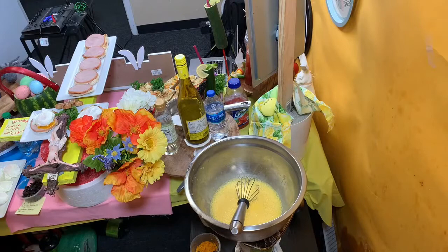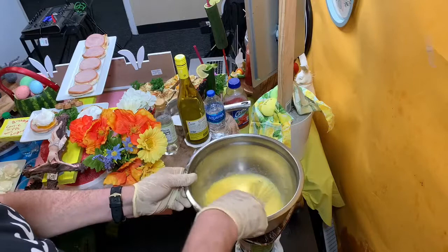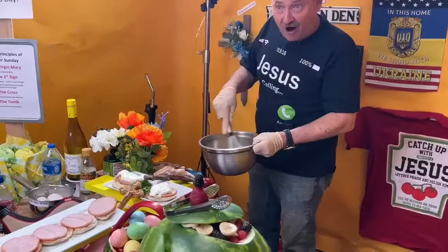So you want to get a whip going. What's in this, Steve? Well, there are about 7 egg yolks, a little lemon juice, and some water. And it's very frothy. I got way too much water in here, but that's okay. So what we're attempting to do here is we're going to attempt to cook the egg yolks. Now, the egg yolks need to be cooked, but, man, we don't want to make scrambled eggs, right? That would ruin the sauce.